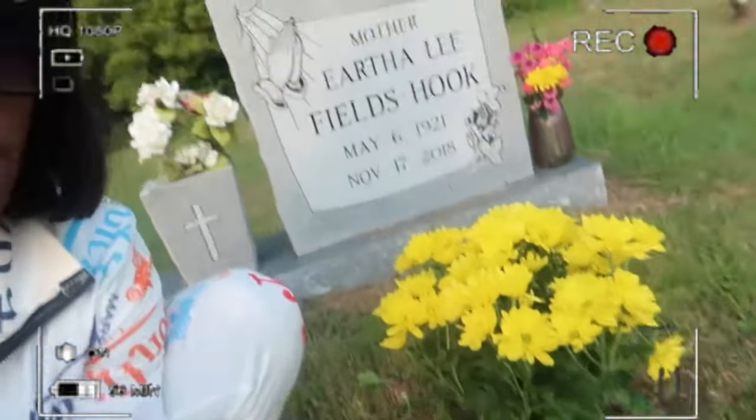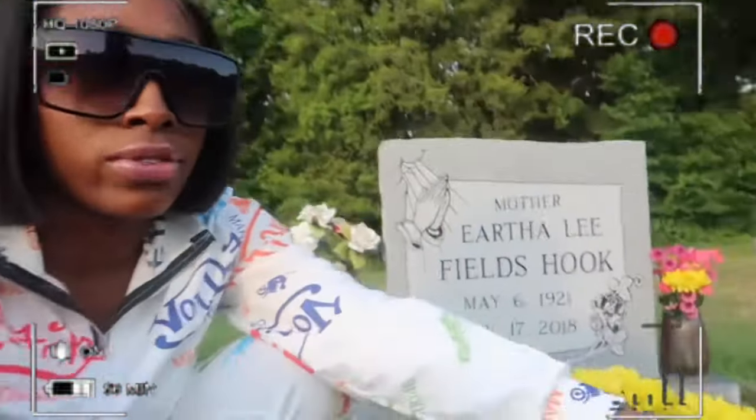I hope these grow for her because she liked the yellow. She liked red, she liked yellow, but I know she liked yellow. So I just wanted to get these for her. It's Mother's Day and it's her birthday. Well, Mother's Day is Sunday and her birthday is today. Yeah. Happy birthday.